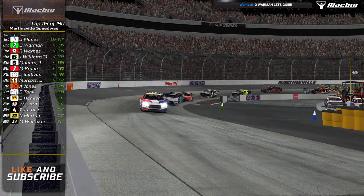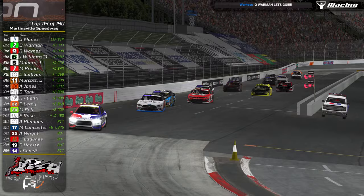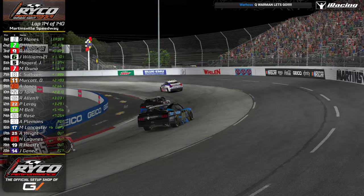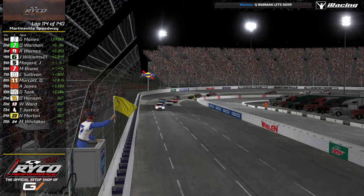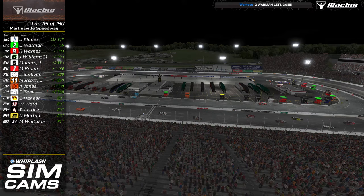So we'll see how this plays out for our drivers. Showing 8 minutes left to go in the race, so hopefully we can keep it clean and green to make it to the end. Yeah, slightly longer than expected race this week, but 140 laps in Martinsville, not really that much. Definitely enough to get the adrenaline going. Yep, we'll see how this all plays out for our competitors here, see who is going to be able to come out on top for this race.